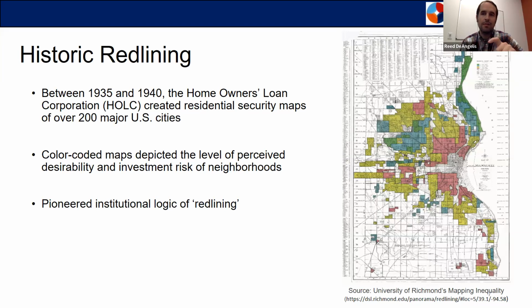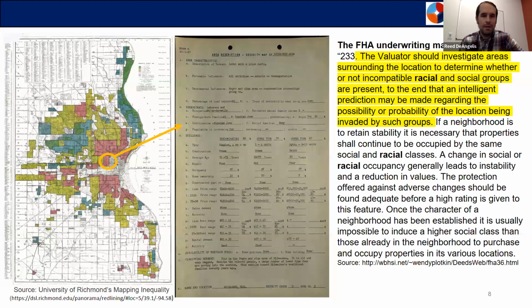So around 1934, we see the emergence of the Homeowners Loan Corporation, as well as the Federal Housing Administration. Both organizations were initially tasked with basically just rescuing real estate markets. And the strategy they came up with was to issue federally insured, low interest and long-term amortizing mortgages to promote homeownership. And these, of course, are the mortgages that many of us take for granted today.